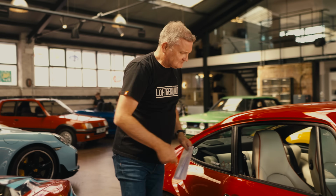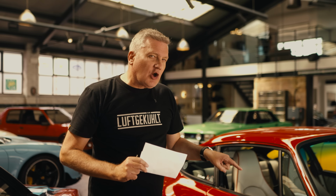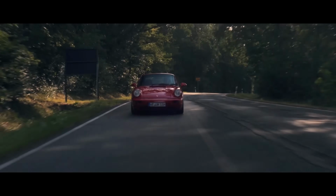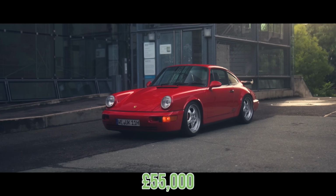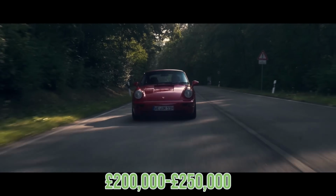Well, in at number 8, guess what? It's our first air-cooled car, the 964 RS. This isn't quite an RS, looks a bit like an RS, but it's a Carrera 2. It'll do for the purposes of demonstrating our point. The 964 RS was produced for the first time in 1992. You could buy one of these wonderful things for £55,000. Now, especially for a right-hand drive car, which obviously of the 2,282 built, there were not many right-hand drive vehicles, you will now pay anything between £200,000 and £250,000 for one of these as an RS version.